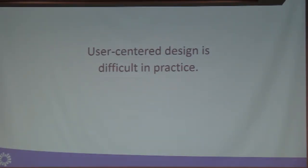User-centered design is difficult in practice. So we tried to get input, and we did. It was great, but also people often have very ambitious ideas for usability, like searching by neighborhood. They just want to get to a site, type in their zip code, and learn exactly what they're thinking about. And they're also used to tools that use technology that we can't afford.